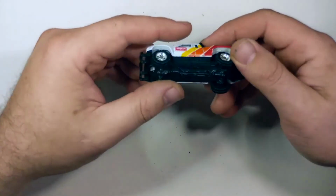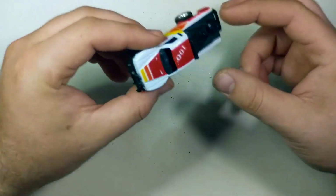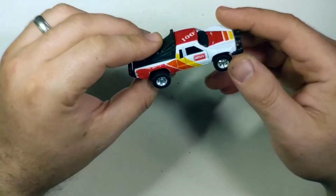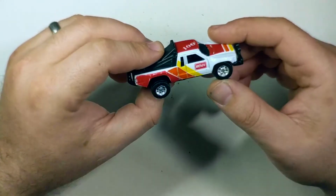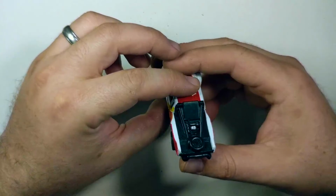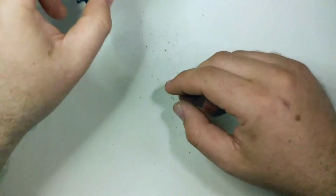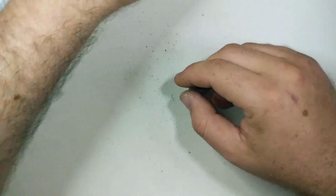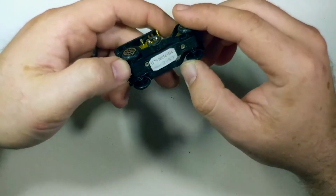Oh, this is another one that's really cool. This is Maisto. Toyota from the old super truck stuff. I think it says Hickey on the side, but this would have been the Mickey Thompson truck that the video game was based on. It was on NES, and it was a very popular arcade game. I think it was called Super Off-Road.